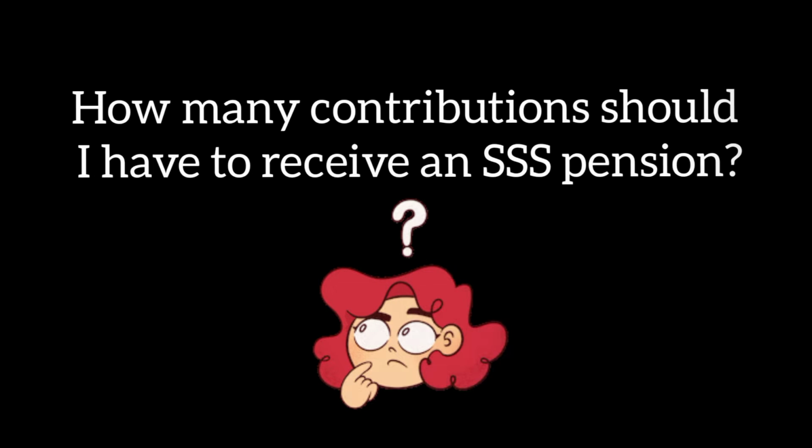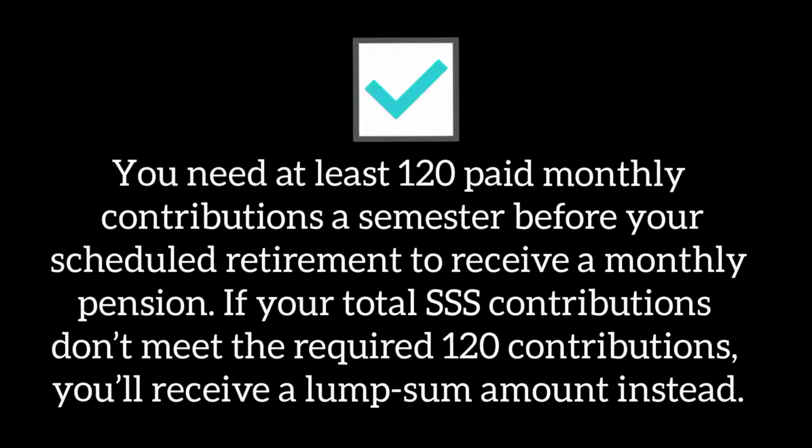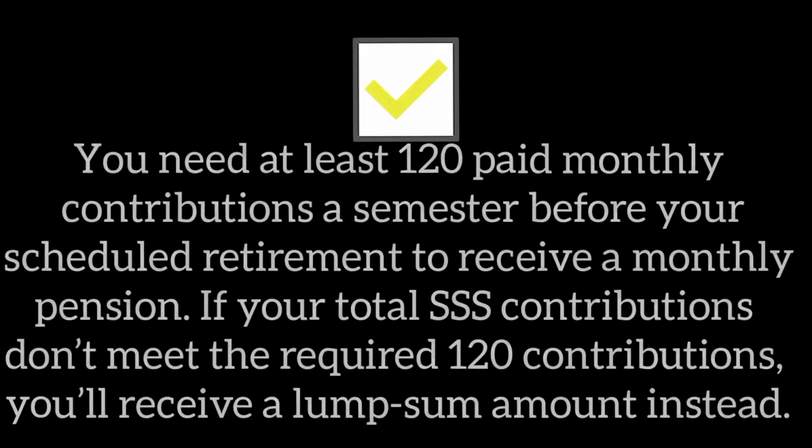How many contributions should I have to receive an SSS pension? You need at least 120 paid monthly contributions a semester before your scheduled retirement to receive a monthly pension. If your total SSS contributions don't meet the required 120 contributions, you'll receive a lump sum amount instead.